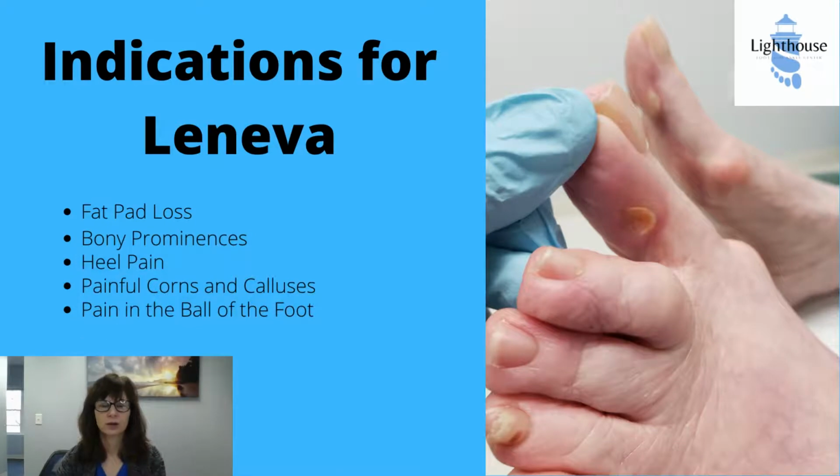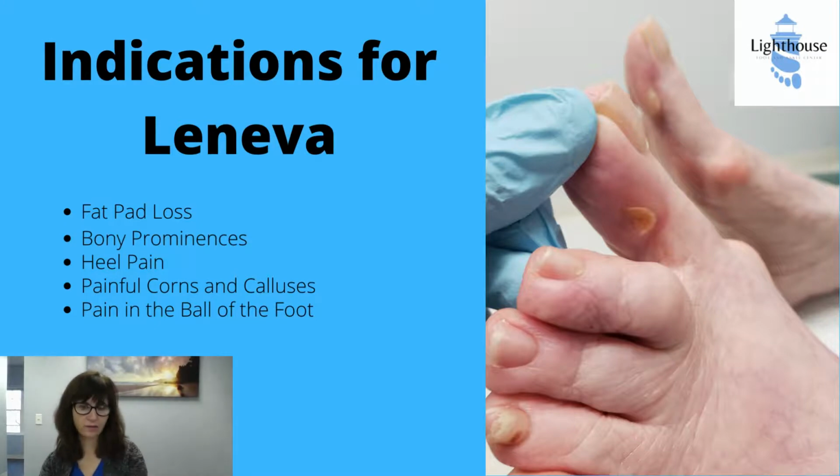So let's say you've tried the conservative measures, you've tried the inserts, you've had the callus trimmed, which you can see in the image, you've had padding, you've tried wider shoes, you've done all the right stuff, but you're still having pain. So we have a newer therapy called Leneva, which is an injectable fat that we inject into the area to add cushion. When you have fat pad loss, you can have a bony prominence, and now we can add fat to act as cushion. It can also work on patients who have had fat pad atrophy in the heel. So basically, we're adding cushion. Instead of just walking on cushion, we're actually physically adding the cushion to the foot.